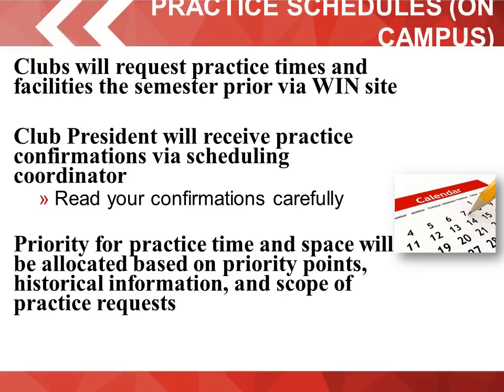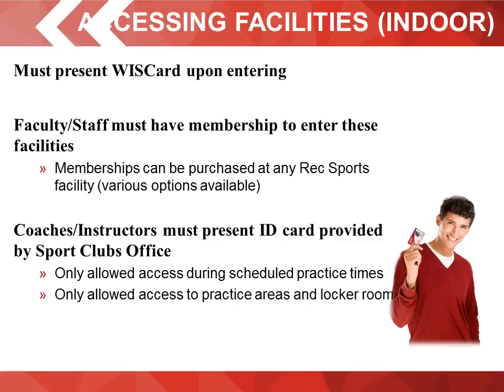Clubs will request their practice times and facilities the semester prior via the WIN site. The club president will receive practice confirmations via the scheduling coordinator. Please read your confirmations carefully. We cannot guarantee that every single date that you request will be given to you. Priority for practice time and space will be allocated based on priority points, historical information, and the scope of practice requests.